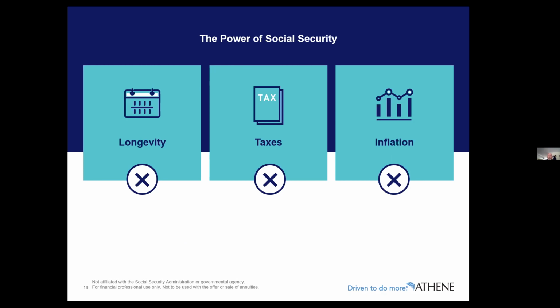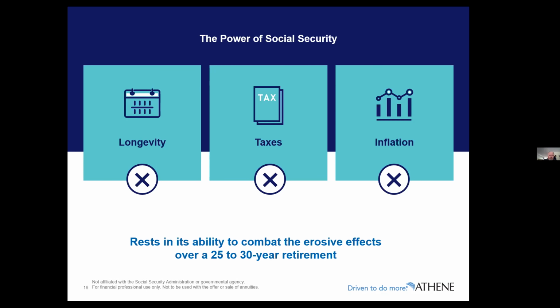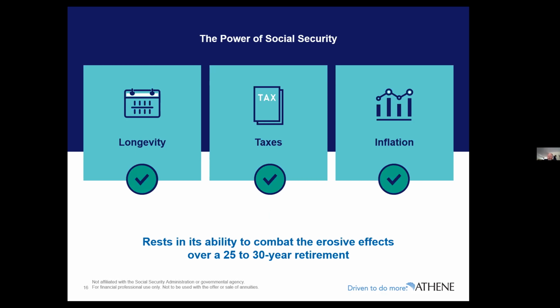However, I think you'll see that understanding Social Security a little more completely brings an added dimension to your practice and puts you in a position where Social Security is a true differentiator and allows you to gather more of the assets than maybe you would gather if you didn't leverage Social Security as part of your retirement income planning practice. So the reason specifically I focus on Social Security is because of its ability to combat the erosive effects of inflation, taxes, and longevity on your capital over a 25 or 30-year retirement.